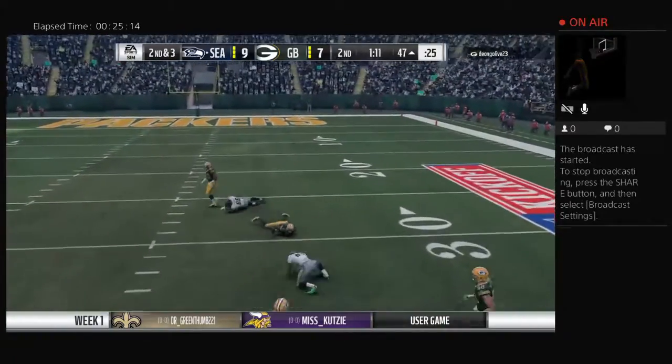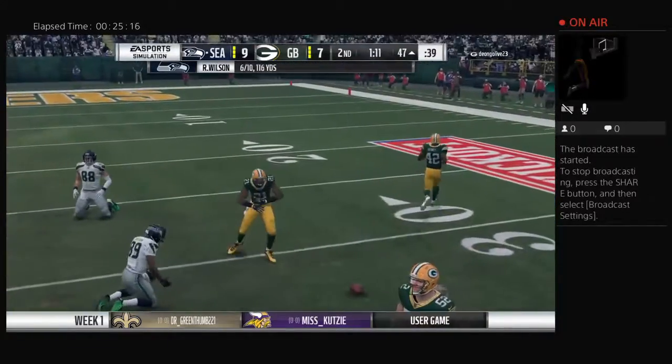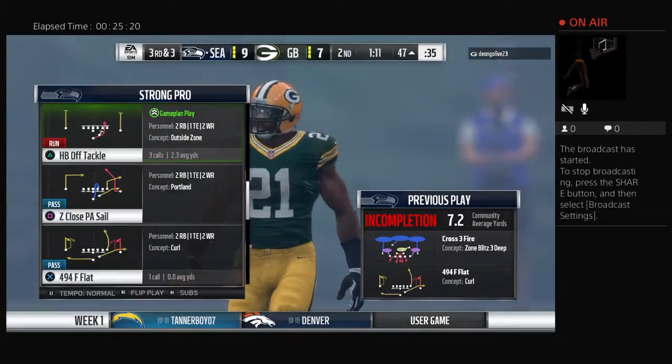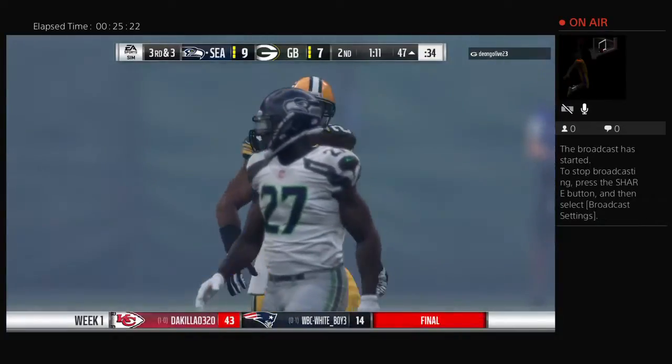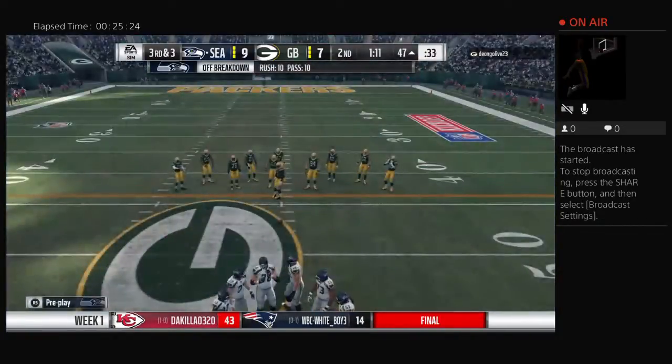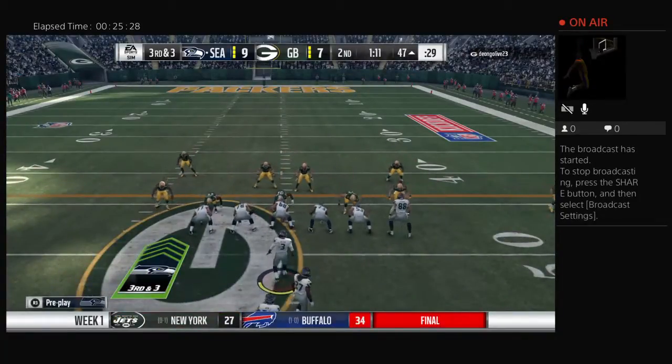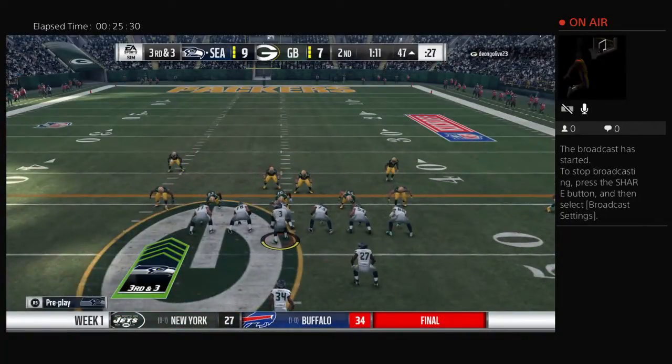Now Wilson, and incomplete there. A nice hit jars the ball free, and brings up third down. You get a tight end like this, and you know he's used to dishing out punishment, but here, he's one that has to absorb the contact, and as a result, unable to hold on to the football.